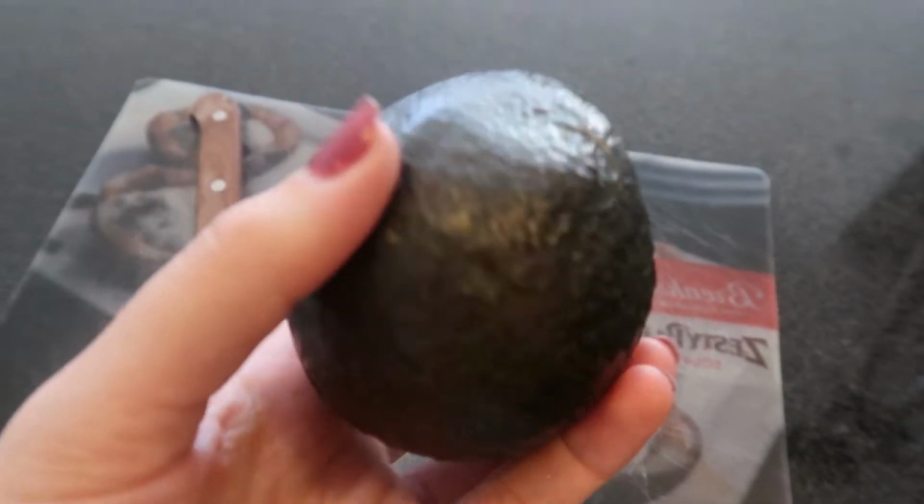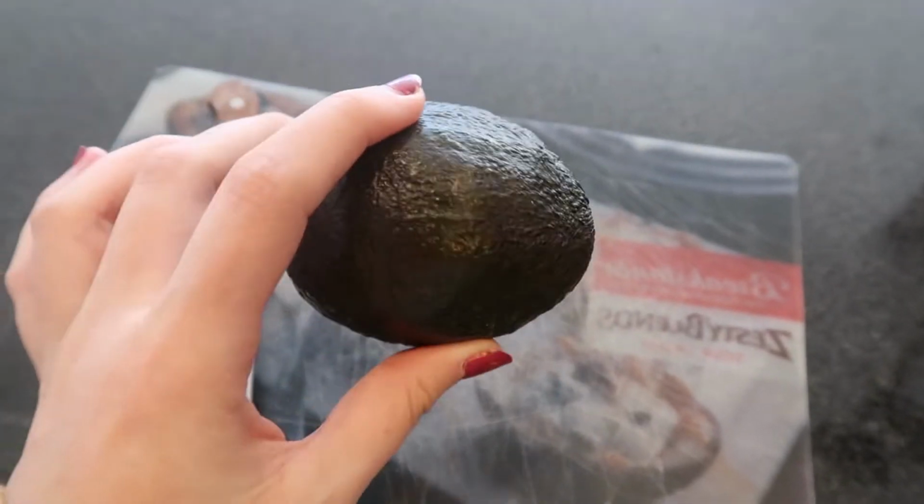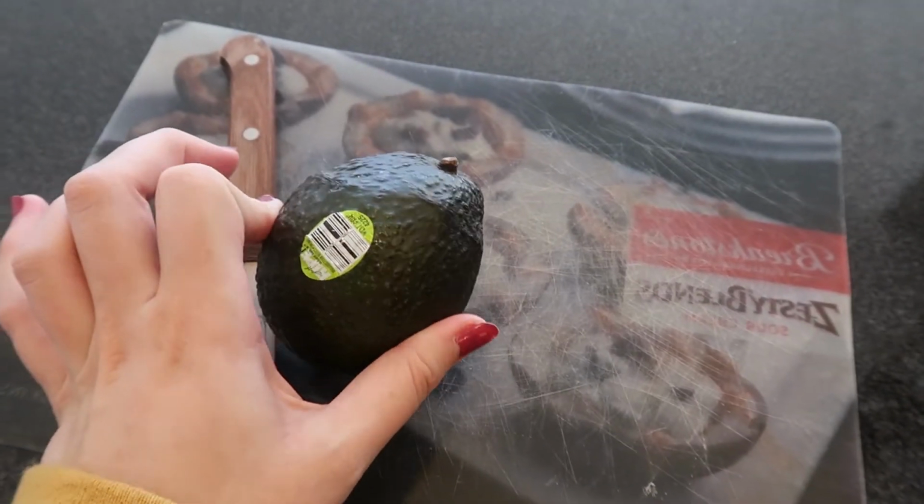Let's pray that this avocado is actually ripe, because I had one yesterday and I thought it was ripe, but it was not.